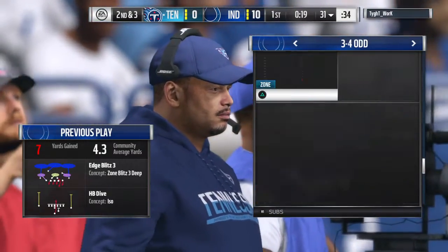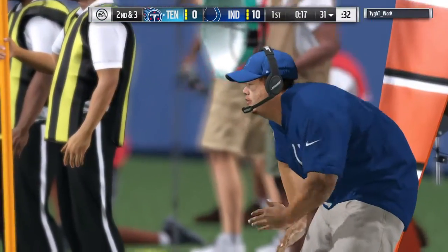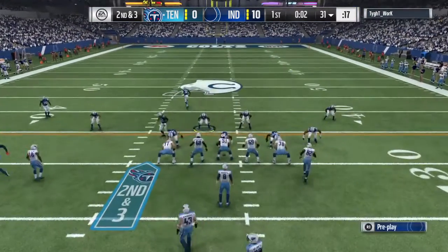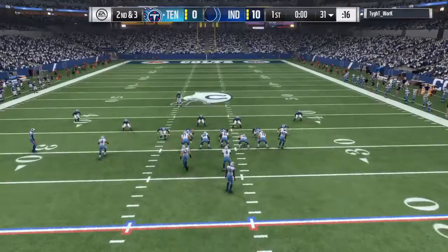Some runs are blocked so well, you almost forget that someone has to carry the ball to gain the yardage. The leverage by the offensive line to create space up front, really well done. With the former Volunteer Charles Davis, I'm Brandon Gaudin.